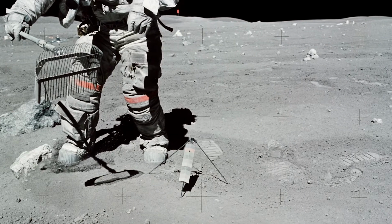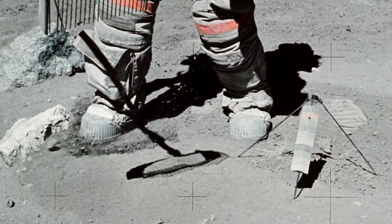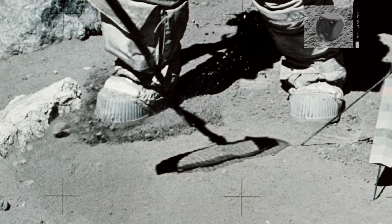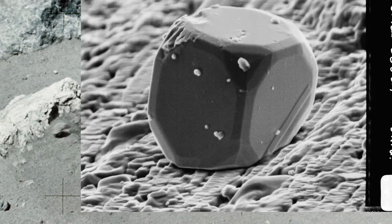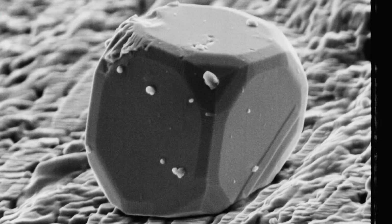And if you look at the picture of John Young's feet, this picture was taken on Apollo 16, you'll see that there is actually fluffy dirt, regolith, kicked up around it. And it gives you a sense of how loose and fluffy the upper layer of the regolith is. But in the upper right corner, you see the picture of an extremely small, but nevertheless almost perfect crystal of a mineral. The moon's regolith is full of things like this. As I said, it goes all the way from large rocks down to the finest fraction that you can imagine.